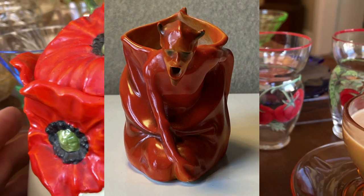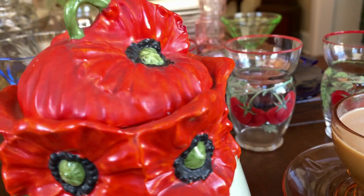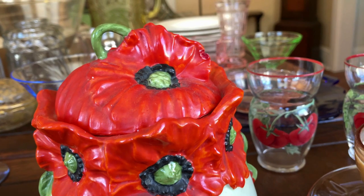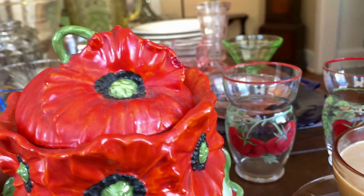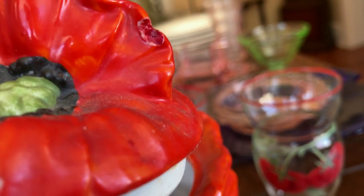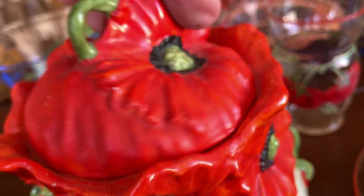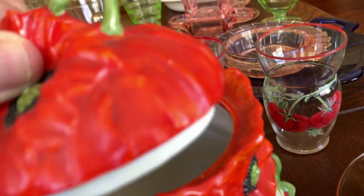But this is the poppy biscuit jar. It dates to, I forget what I told you it dates to, after the turn of the century. So, I don't know, 1905, 1907. The only damage is there was one flea bite chip right there, and someone has already colored that in, not very well, but you could do a much better job than that. That's the only damage on it. Otherwise, it's in excellent condition. And this little handle here has never been broken, which is simply amazing.